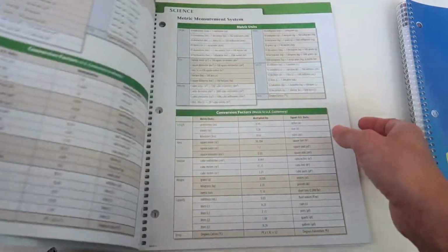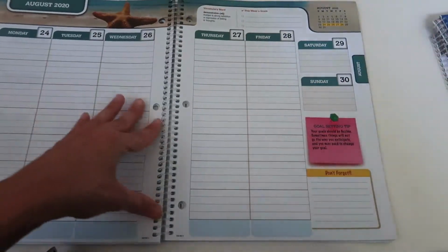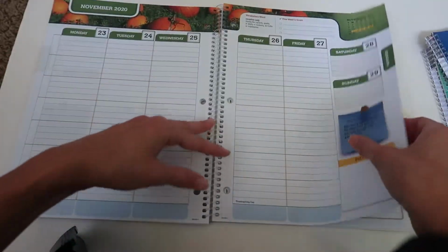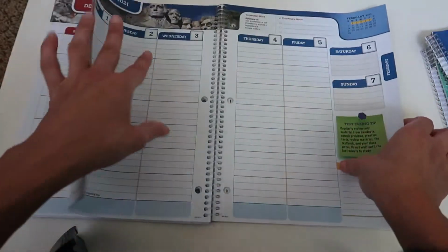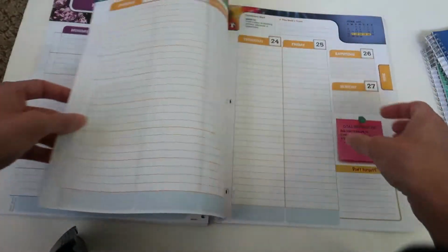This is the 8.5 by 11, same thing, just bigger, more room to write in. I always like it bigger so I don't have to squeeze in my handwriting. But my daughter liked the smallest one.